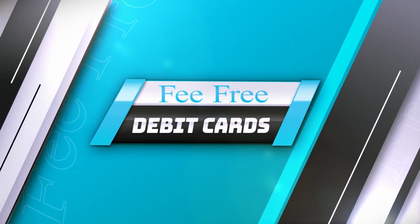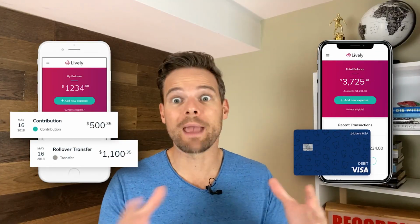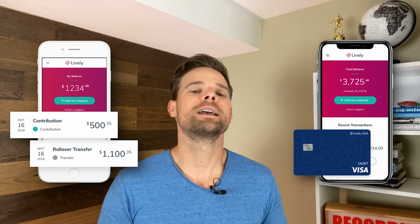Number one, fee-free debit cards. Lively gives you access to up to 3 debit cards. It sounds strange at first, but the fact that you can get 3 debit cards actually shows that Lively really understands families. Instead of putting one person in charge of managing all the expenses, up to 2 additional family members can have debit cards. Of course, you don't actually have to request extra debit cards. If one is all you need, that works for Lively as well.